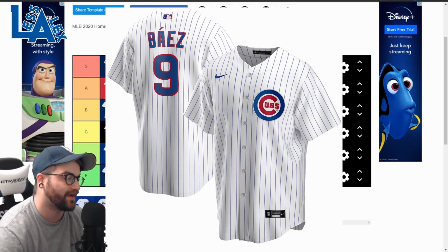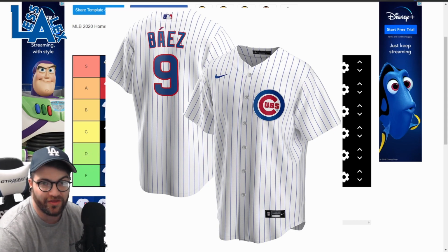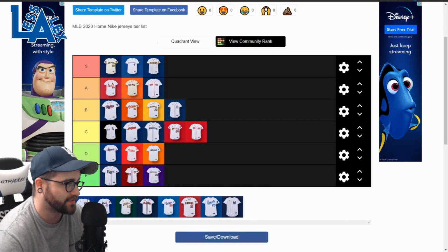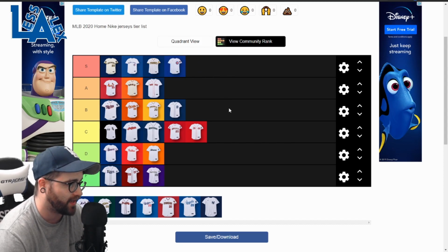So next up, we have the hated Chicago Cubs. Definitely not a Cubs fan, but man, are these uniforms absolutely clean. You got the pinstripes, you got the Cubs C right there. I'm a fan, S tier, absolutely, all day, every day.